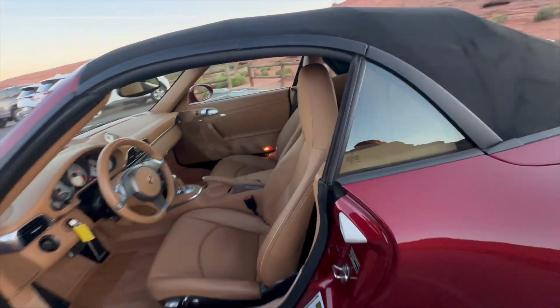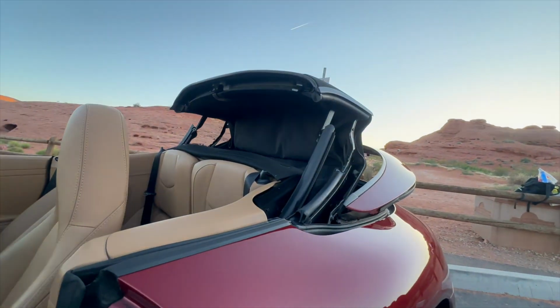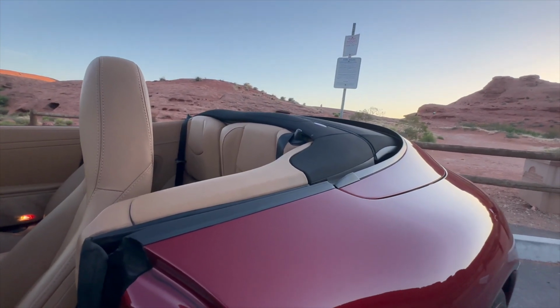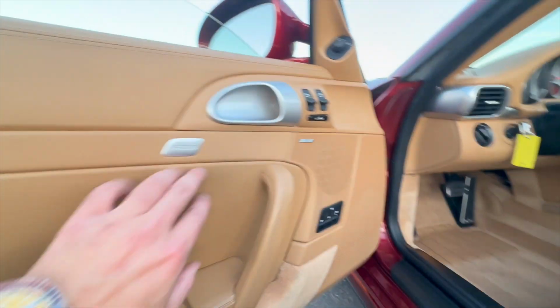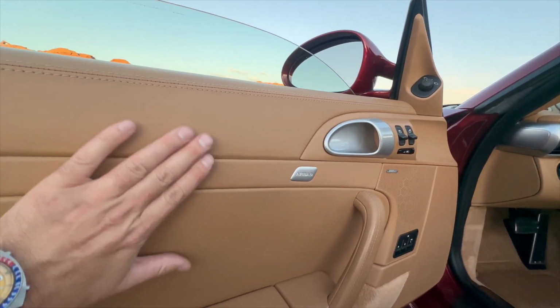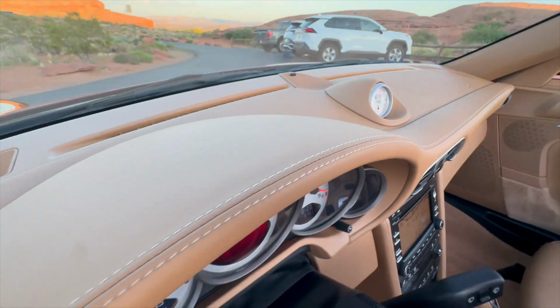Moving to the interior, we'll activate the soft top to show that that functions. No corrosion on any of the door lines or door jambs. It does have the Bose sound system, and one of my favorite options, the extended leather. This extra bit of leather up here probably won't really show in video, but in person it just makes the interior feel so much more high-end and luxurious to have that leather all the way up on the dashboard.